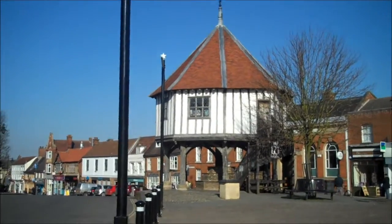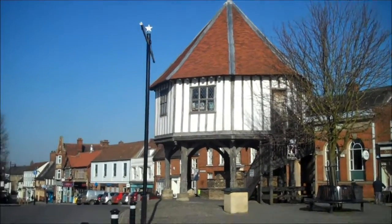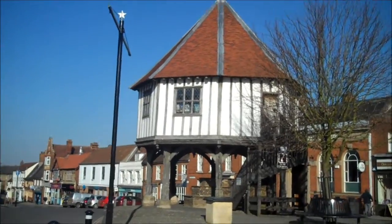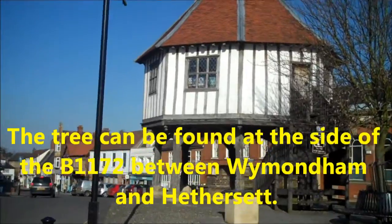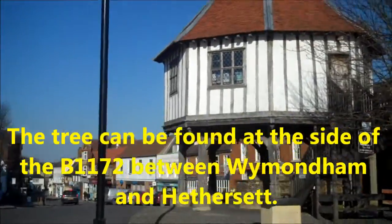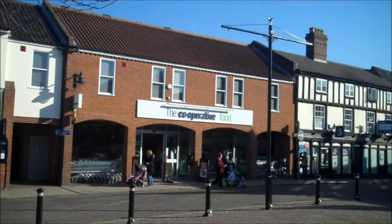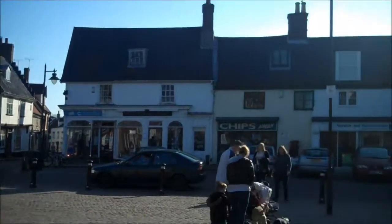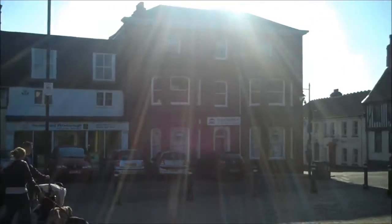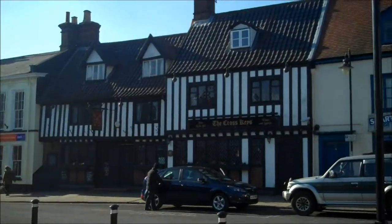The place where the rebellion started, or where Robert Kett announced the beginning of the rebellion, which was against enclosures, is on a tree somewhere just outside of here, but the tree still stands. Wonderful sunny day today. It's the 7th of March 2011. Fantastic architecture.